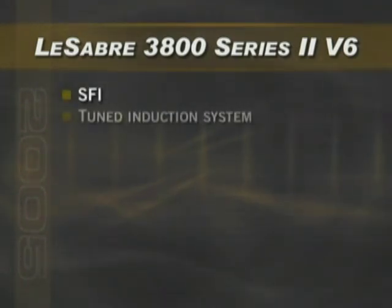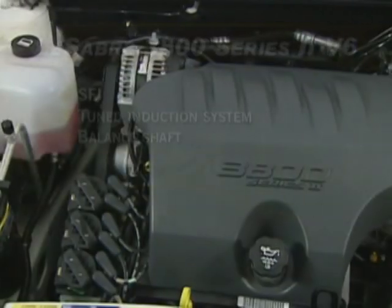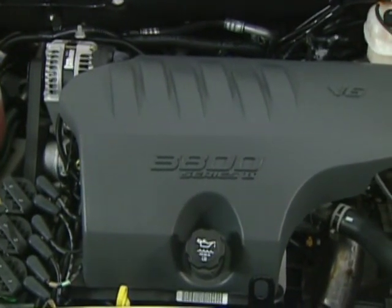A few more points to note are that the 3800 Series 2 V6 features sequential multi-port fuel injection with a tuned induction system, and there's a special counter-rotating balance shaft to control vibration. It delivers the smoothness of a V8 with the fuel efficiency of a V6.